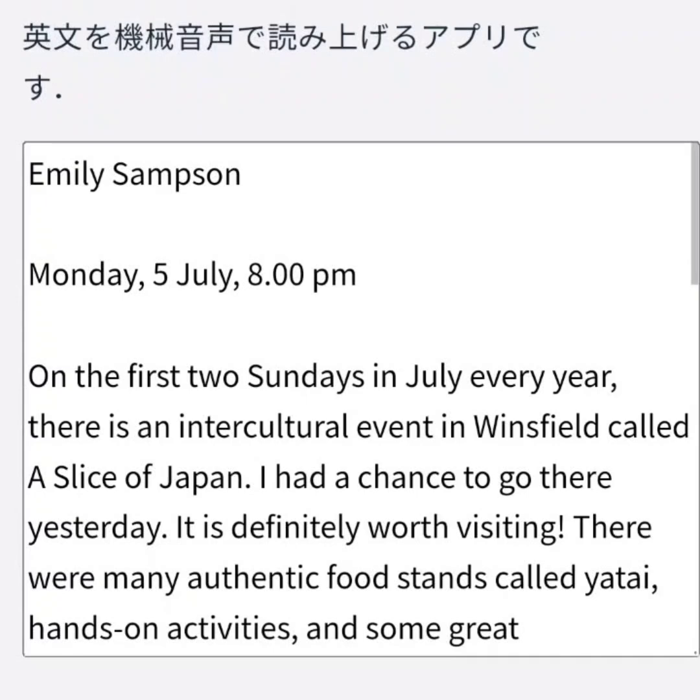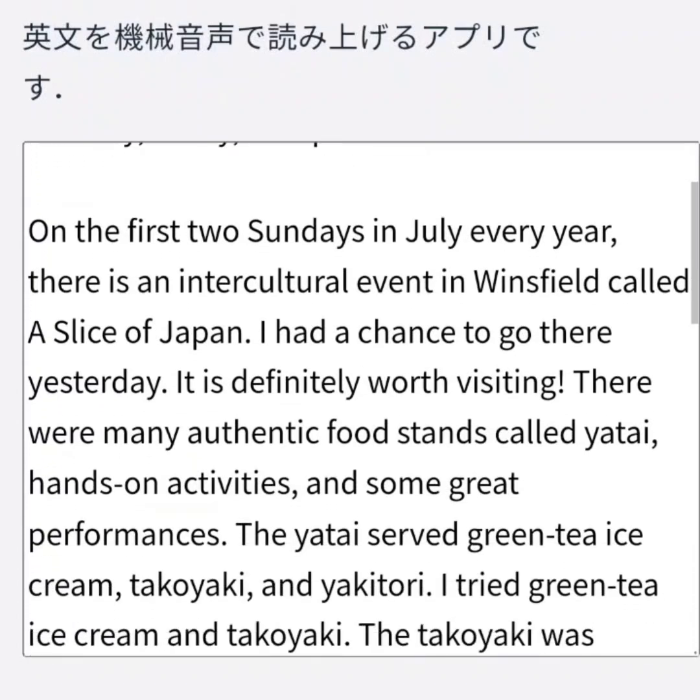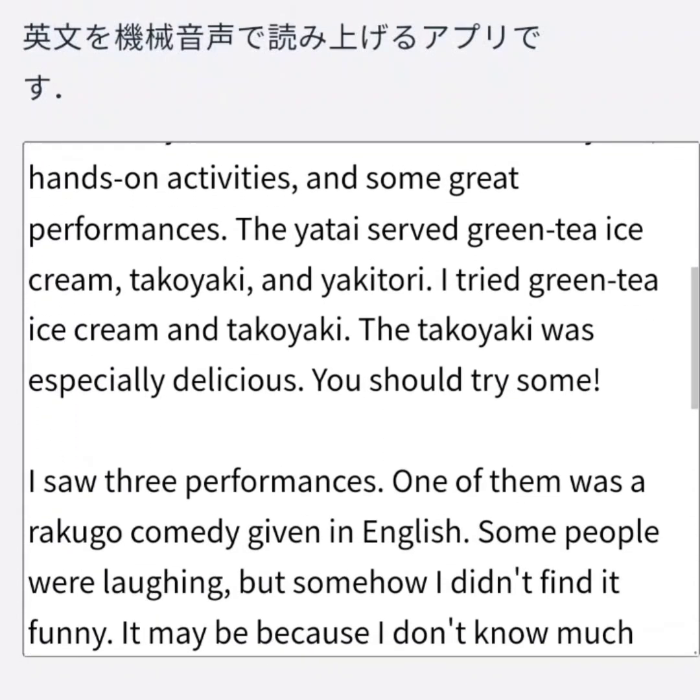There were many authentic food stands called yatai, hands-on activities, and some great performances. The yatai served green tea ice cream, takoyaki, and yakitori. I tried green tea ice cream and takoyaki. The takoyaki was especially delicious. You should try some. I saw 3 performances.